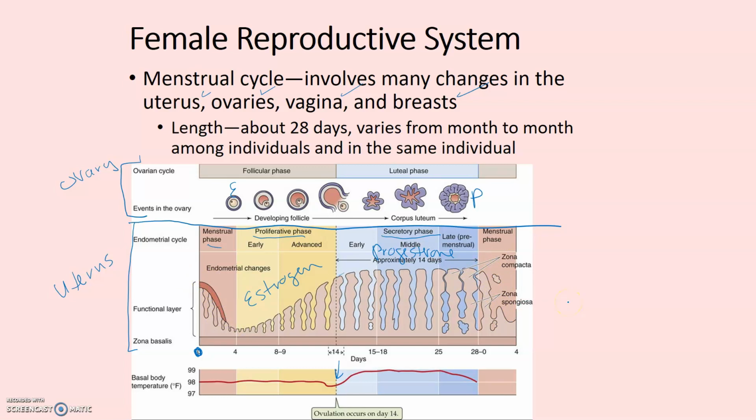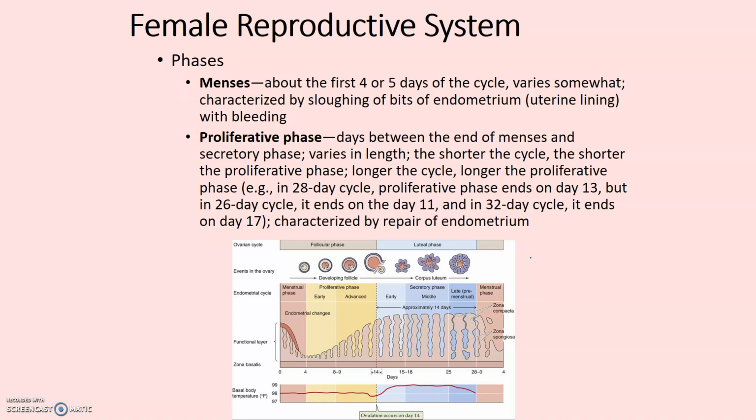So, I mean, it's not hard, but there are a lot of steps that happen here, and it is very important to remember what hormones are important in each phase, the proliferative and secretory phase. What's happening during the menstrual phase? Estrogen is starting to kick in again. So there's a little bit of estrogen kicking in there.